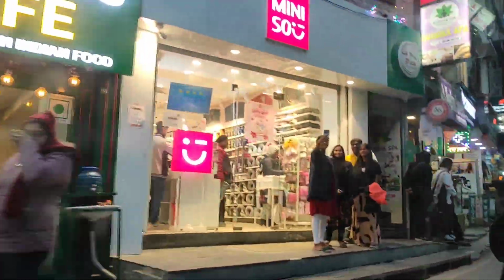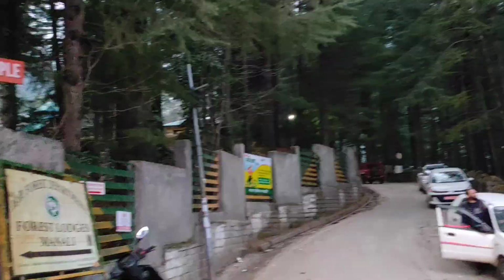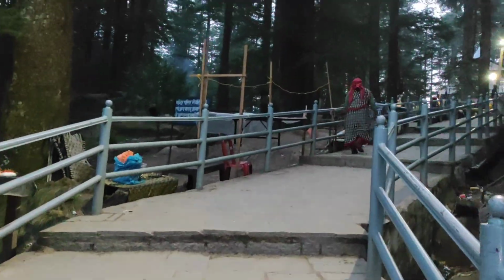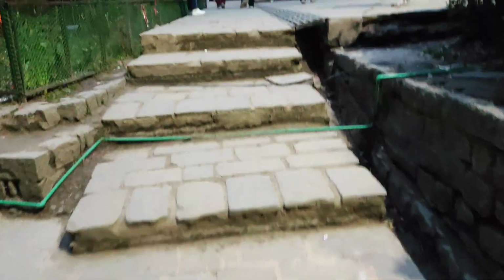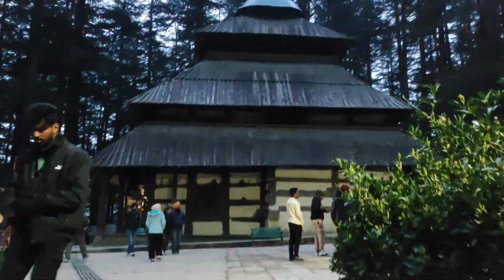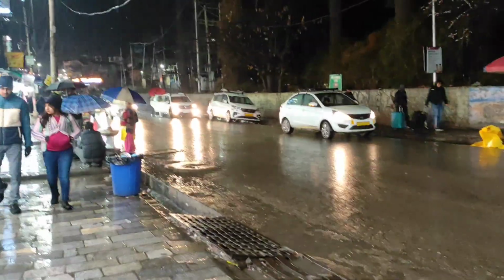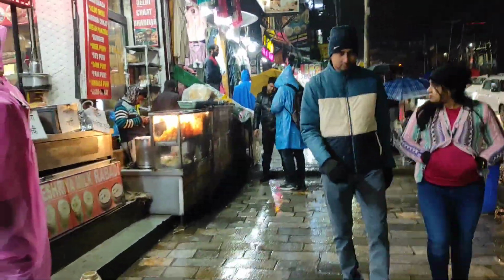After that we went to the mall road in Manali, but first we went to the Hidimba temple. After coming back from the Hidimba temple, we would visit the mall road. See, this is the entrance path of the Hidimba temple, and see the beauty. The temple is also very nice, and so many people were there at that time.